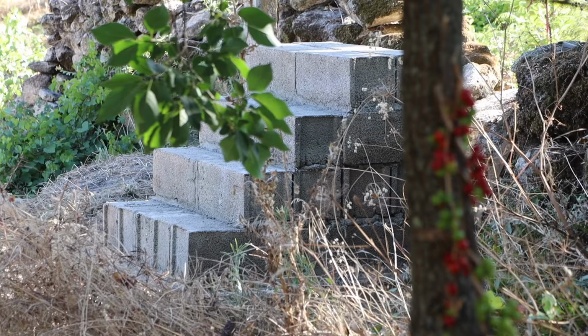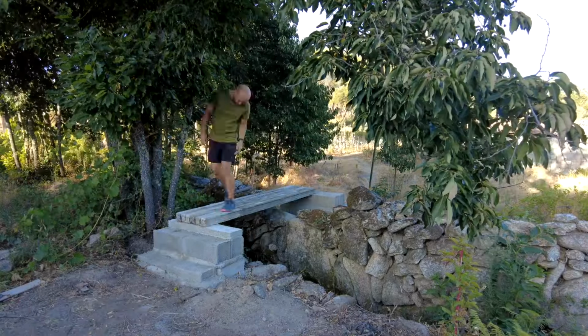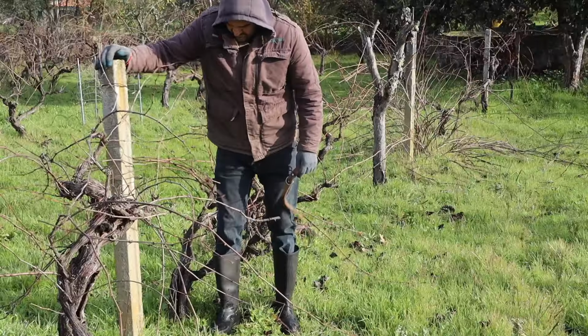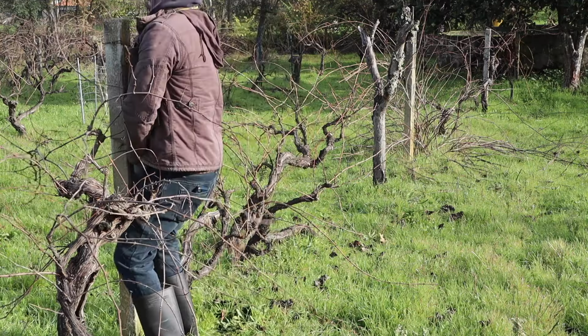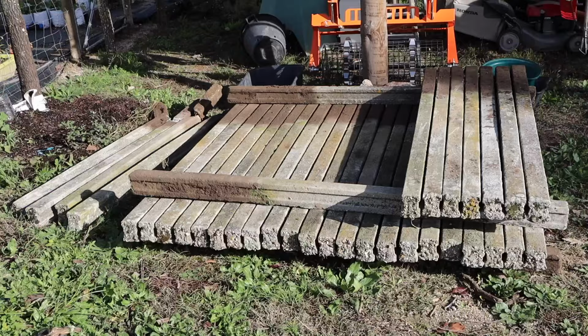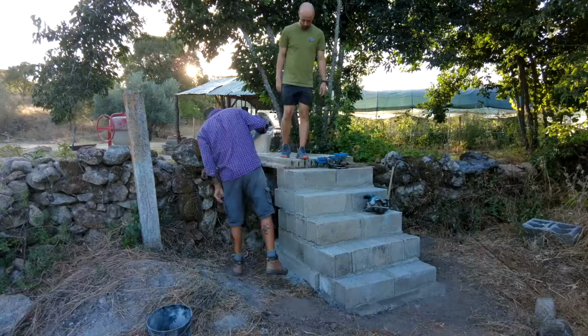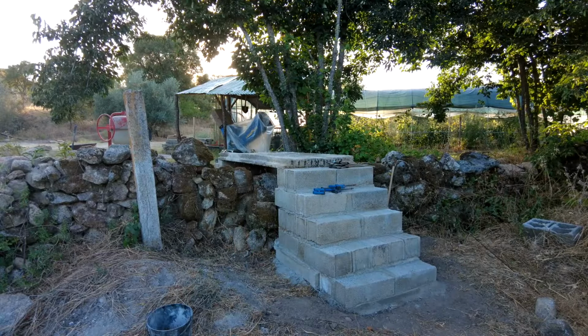We let the hole dry for 1 day and then Filipe recycled the concrete poles we took away earlier this year from the old vineyard. These concrete poles were a real eyesore and we decided to take them down as they were wobbly and some of them were broken. We saved them for later use and like we say in Dutch, wie wat bewaart, die heeft wat. Those who save some, have some.